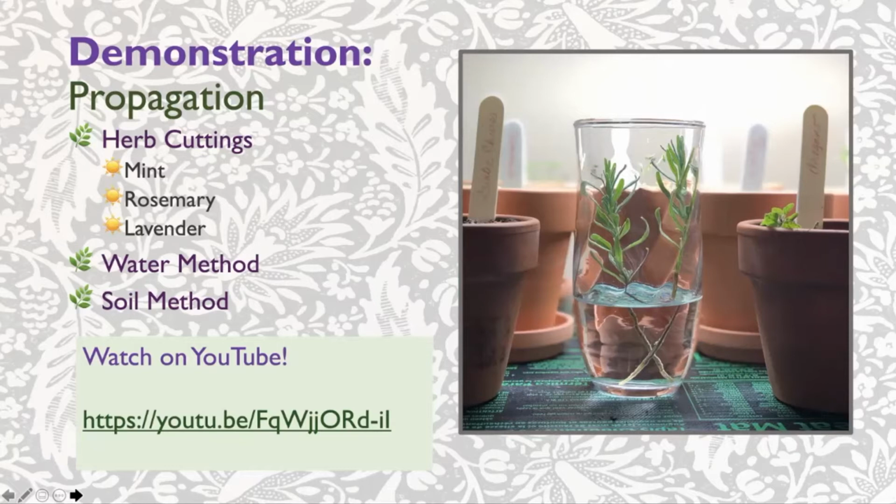The second method is a soil method. So I'm going to show you a video on how to use a soil method to propagate herb cuttings. And note again that if you can't see this, or you want to watch it again, it's going to be available on my YouTube channel.